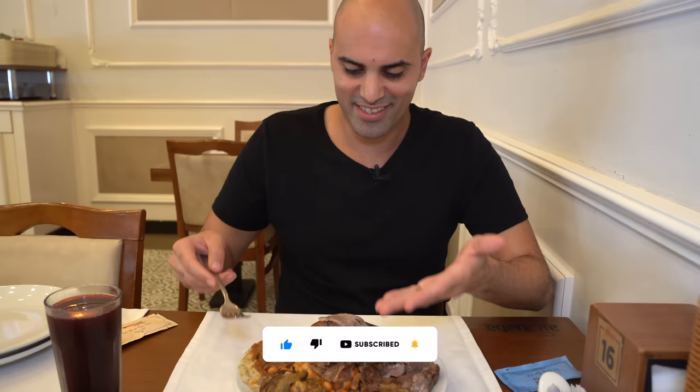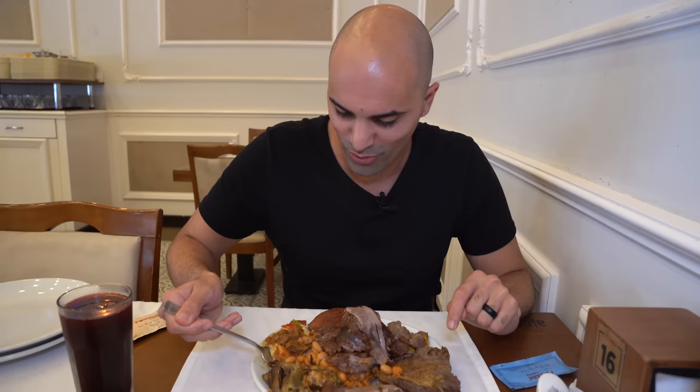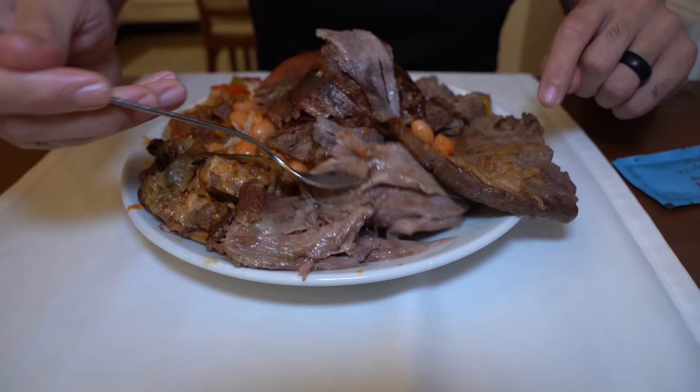Take a look at this beautiful, massive plate. We have so many dishes, I don't even know where to start from. I really wanted to try this one with the eggplant puree. Oh, he has a bit of cheese in it and milk. It makes it so creamy. This is fantastic. Moving on, I really want to try this lamb cooked in the oven.